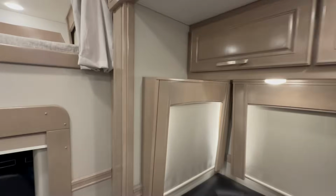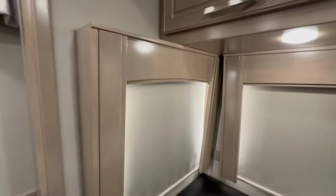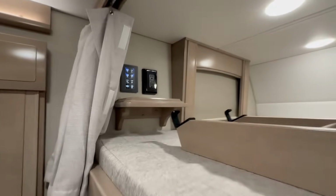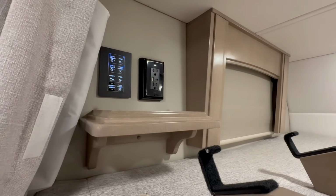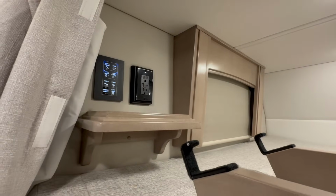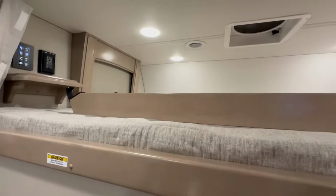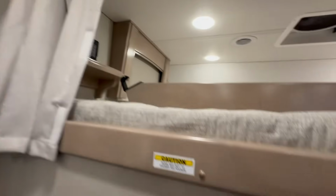Something else we did is the all wood window valance. So normally there's a fabric there in the middle, but we did the all wood in this one. Huge bunk over the cab, so a 60 by 95 bunk overhead. A little option we added was the little table, or whatever you want to call it, with the outlet and the USBs. Nice to set your drink and your phone on while you're sleeping. And then this ladder, you just take it down and it hooks into the wood there and gives you easy access to the big bunk. Also has the privacy shades.